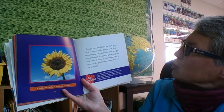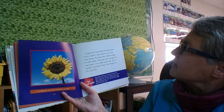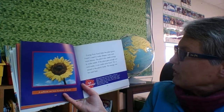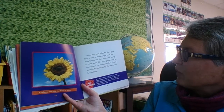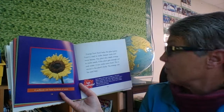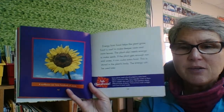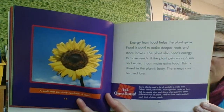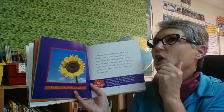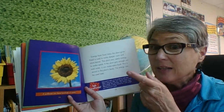Energy from food helps the plant grow. Food is used to make deeper roots and more leaves. The plant also needs energy to make seeds. If the plant gets enough sun and water, it can make extra food. This is stored in the plant's body, and the energy can be used later. Yay! That's kind of like if I eat lots and lots and lots and it gets stored in my belly and then I can use it later, right?